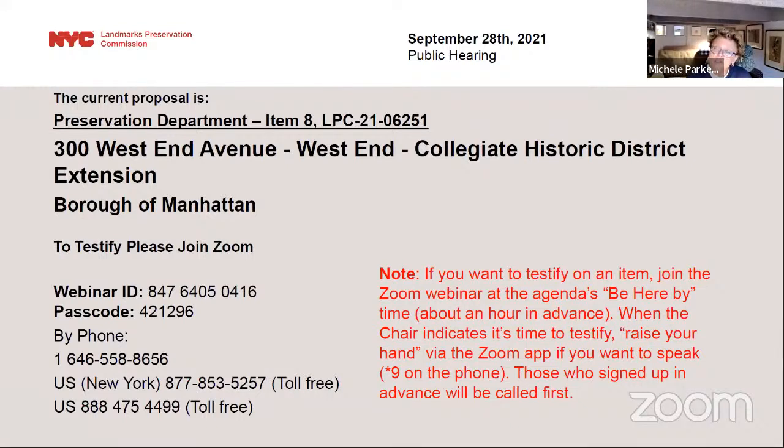A particular historical note about this building is that Harry Belafonte bought it in the mid-1950s because he and his family could not find a place to live. They were discriminated against from living any place. So he went up and bought the building and then converted it to condominiums a couple of years later. And to this day, many prominent artists live there. So that's our historical note about this building. And we are in favor of the application.